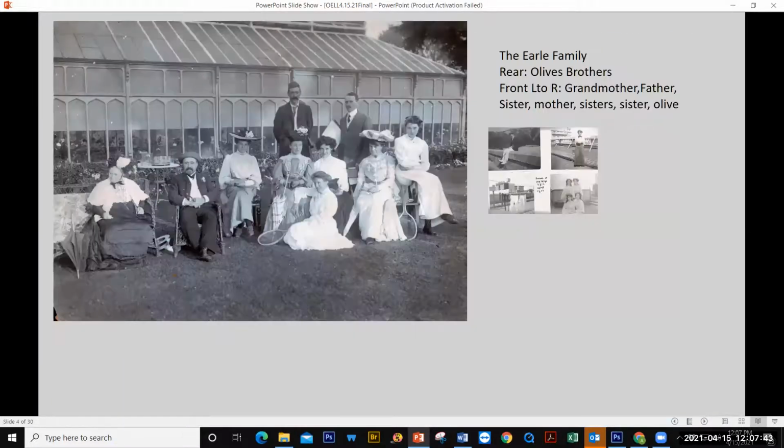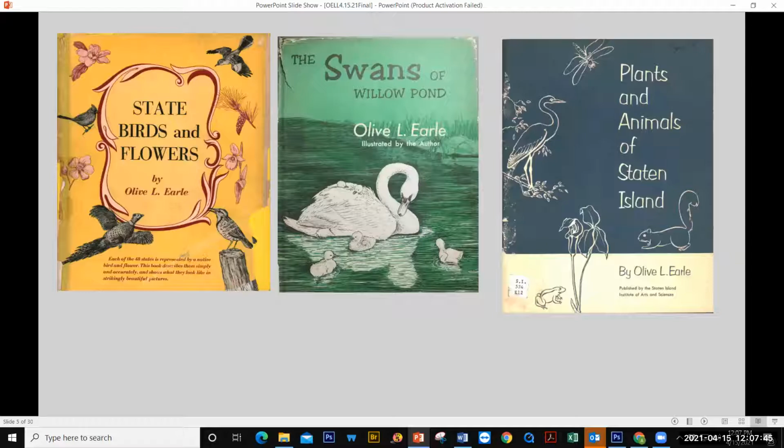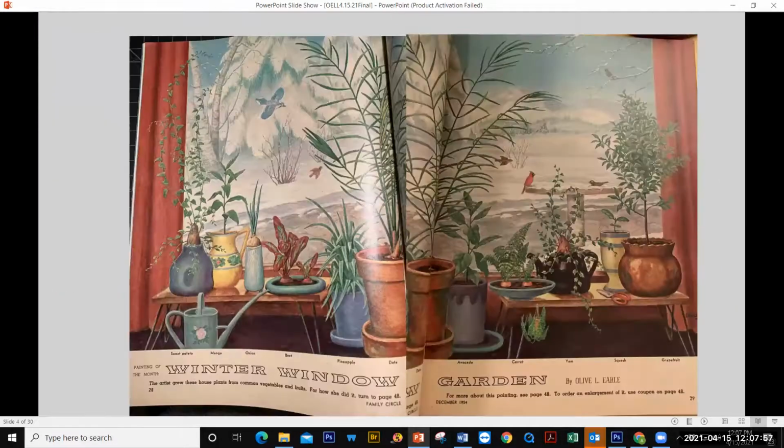Among her photographs, that was the slide I was looking for. State Birds and Flowers was her first published book. They were waiting on Swans of Willow Pond, and we'll talk about Plants and Animals of Staten Island later on.